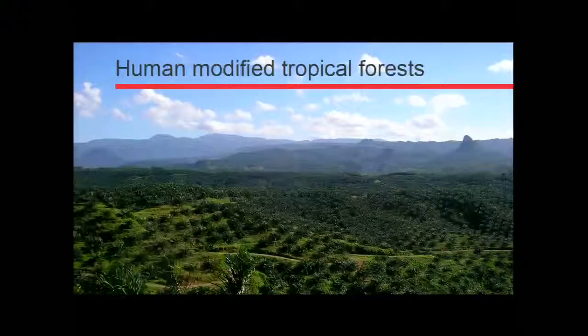So this, to me, is extremely interesting from an ecological perspective, the kind of things that we can do. But it's also got some, I think, very important applications from a more practical side of things as well. So this is what a lot of Sabah looks like, not all of it, but a lot of it.